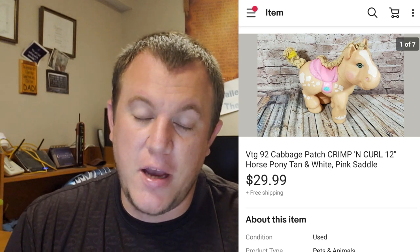Here is an item that's been up for a while. This is a Cabbage Patch Crimp and Curl horse. This one had like the most watchers of any item in my store. It used to be that strawberry shortcake tin that you guys may have seen a while back. That had like 30 watchers, and it only sold for like $24 shipped, which doesn't make sense.